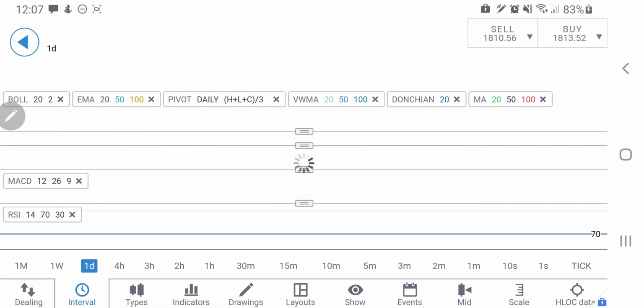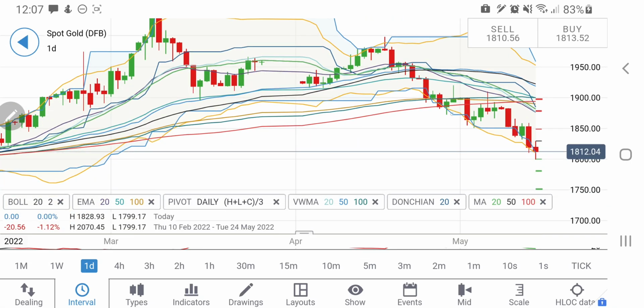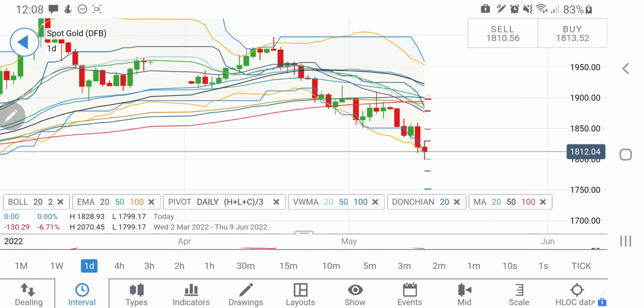Now look at the indicators on the daily charts. It is trading below the 20, 50, 100 moving average, and there is a crossover between the 20 and 100 period moving average, indicating that the last 20 days moving average is well below. So there is a near term bearishness in gold which we can see, and this crossover is of importance. The 100 period moving average is trading flat at 1900, and hence it is looking downwards. Probably we may see a sharper fall in gold in the coming days. Also look at this, the 50 period moving average is also well above this. So yes, trading below 20, 50, 100 moving average, indicating bearishness here on gold.